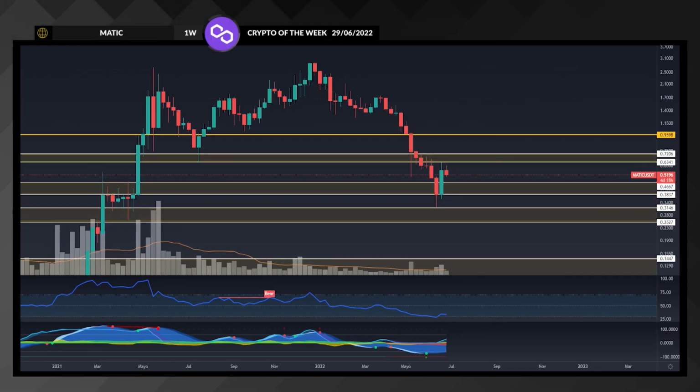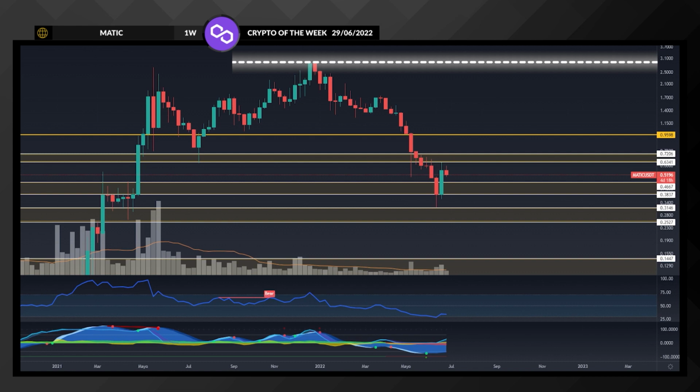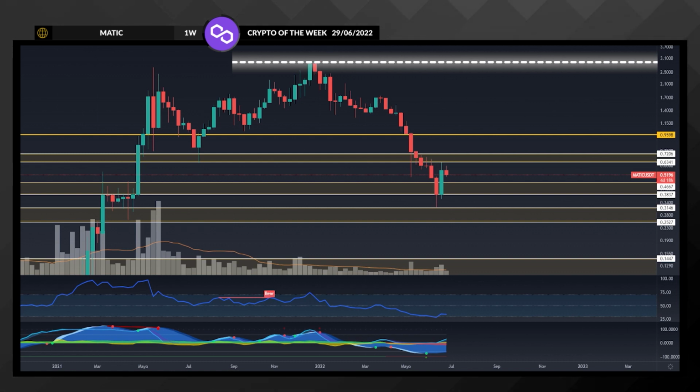Now that we know why Polygon was created, let's carry out a technical analysis around Matic's token. And be sure to stay until the end to find out what fundamental factors have impacted its price. In Matic's weekly time frame, we can see how since December 2021, the moment in which it reached its all-time high, it has experienced a pretty significant fall.